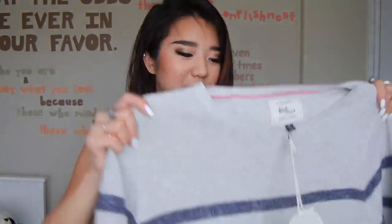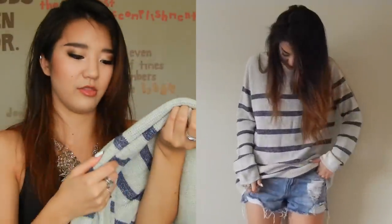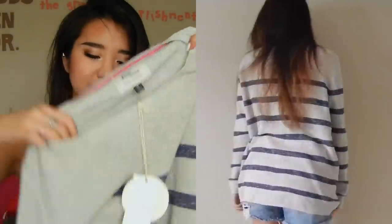I also stopped by Cotton On last week, and they were having a sale on a bunch of their stuff, and I don't really know why this was on sale, because it's definitely a fall-winter piece. I'm not complaining, though. I got this striped sweater. I love this so much. When I put it on in the dressing room, I was like, this is coming home with me. It's super plain, but it's something I would wear all the time. It's kind of an oatmeal-y color with blue stripes. And it's so comfy, and I'm excited.